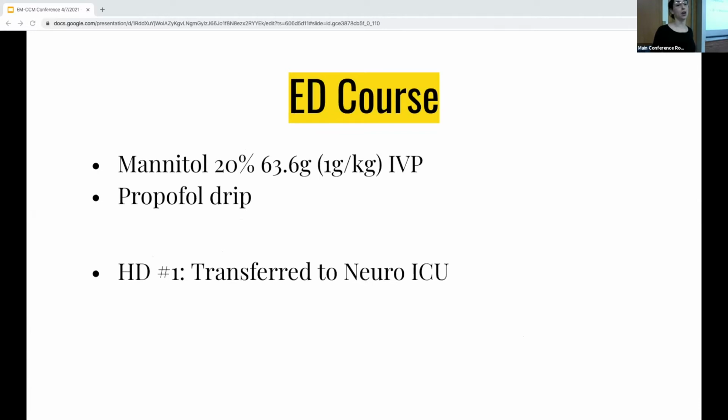The patient was given mannitol in the ED, and then was started on a propofol drip, and on hospital day 1 was transferred to the neuro ICU.